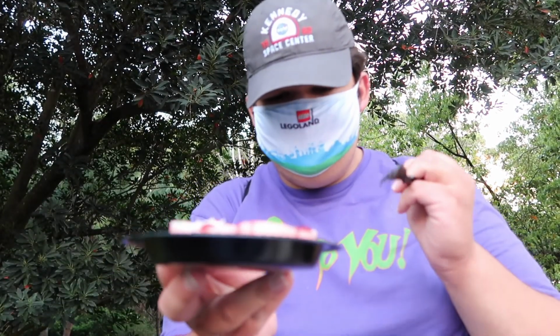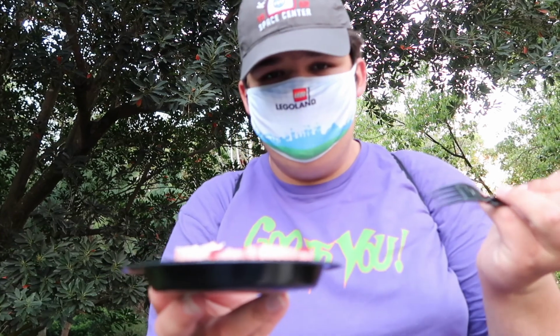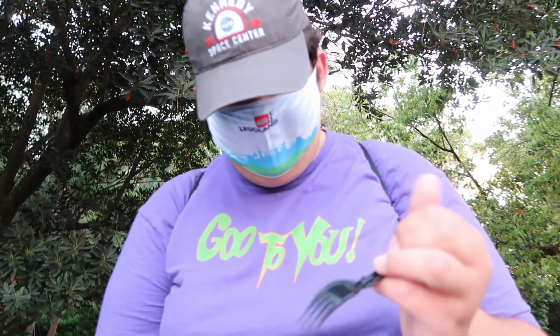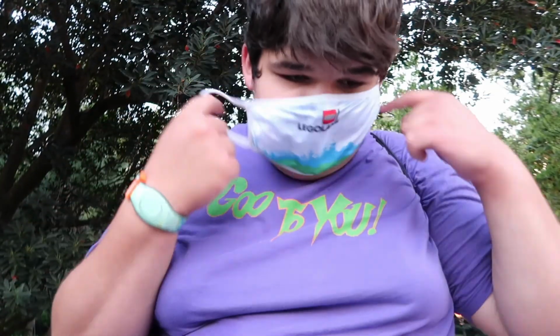Okay, so I got the sushi as seen here. It looks pretty interesting. I like fruit. I'm not a big sushi person, but I'm interested to see if this is good. I've heard some good things. I looked it up, apparently it's a huge thing for this festival. So I'm excited to try it and see what I think of it. So I don't know how to eat it. I'm gonna try and eat it with a fork. I don't know, it's probably wrong, but I don't really know. So let's see.